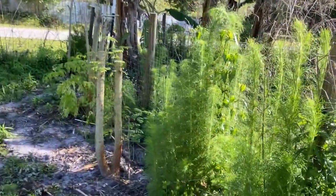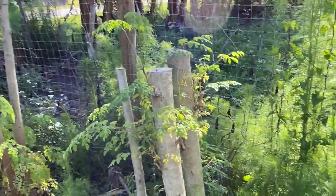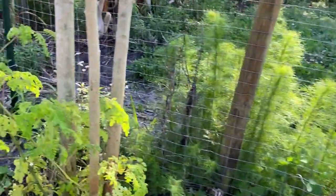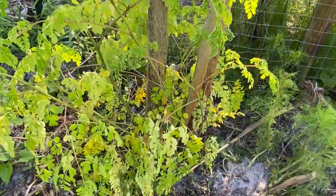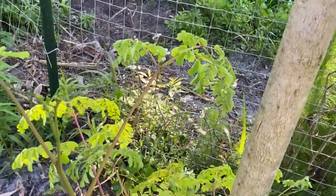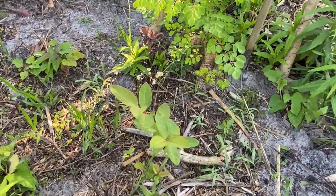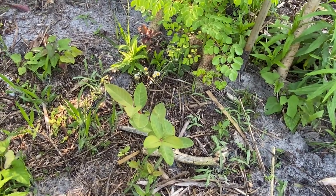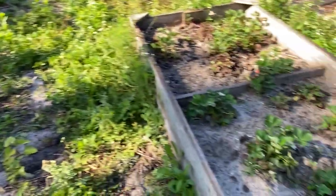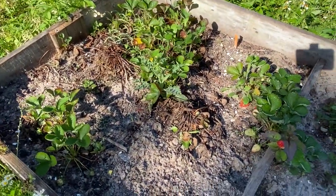Okay, so in here, we transplanted my moringa. All of my moringa trees are now in here. They're doing great. This one will probably lose a little bit of the leaves on the bottom, but it's still transplanted great. It's still pushing out new growth on top. This was a volunteer guava that came back, and then the other banana. Over here are the strawberries, and it looks like I've got a few that are ready.